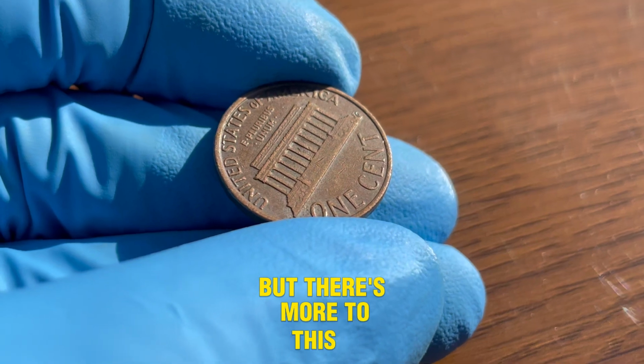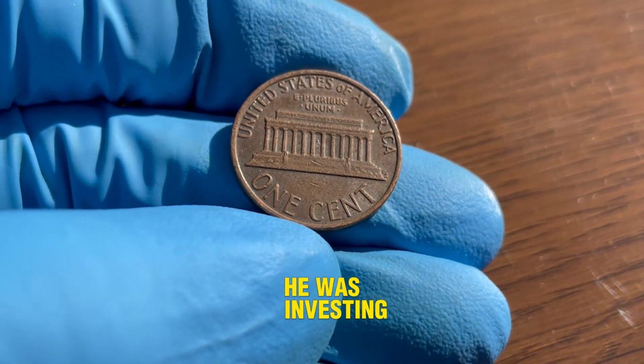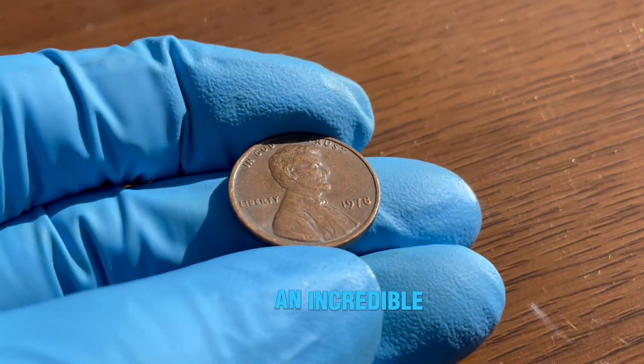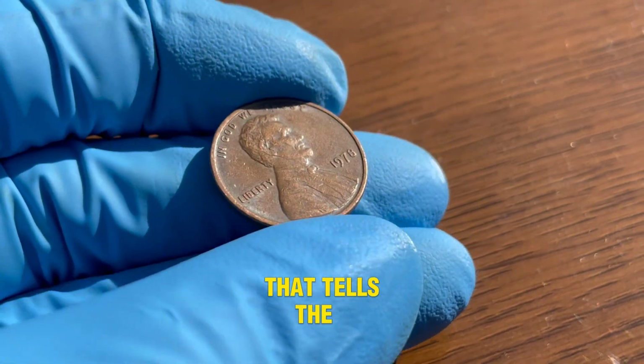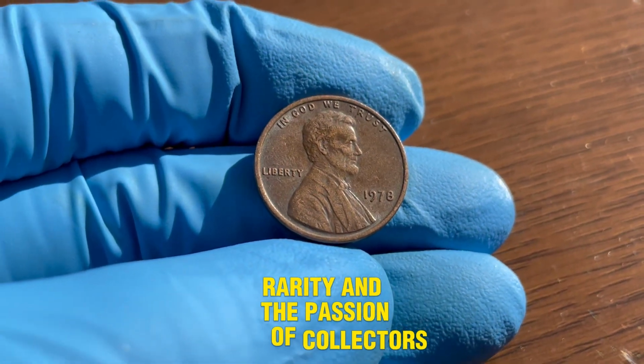But there's more to this story. The buyer wasn't just paying for a coin, he was investing in numismatic history. A coin like this, with such an incredible rarity factor, becomes more than just currency. It's a valuable artifact that tells the story of mistakes, rarity, and the passion of collectors.